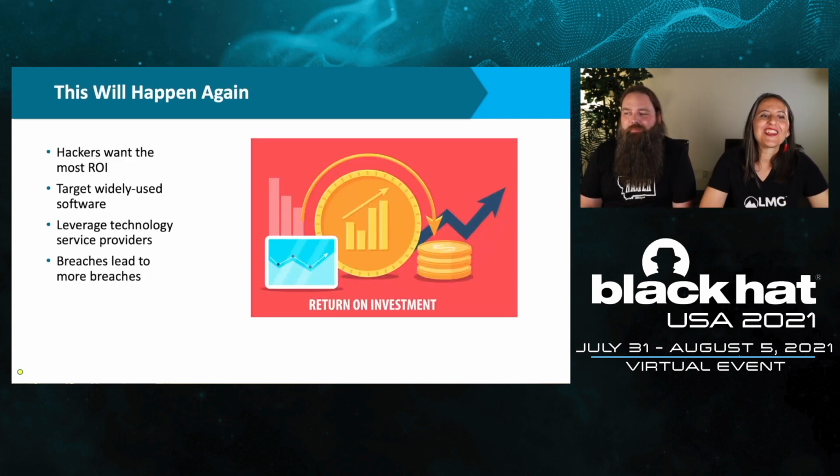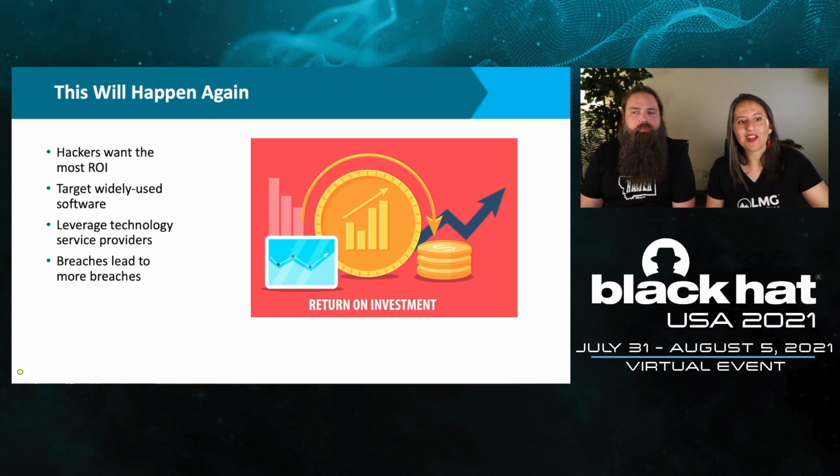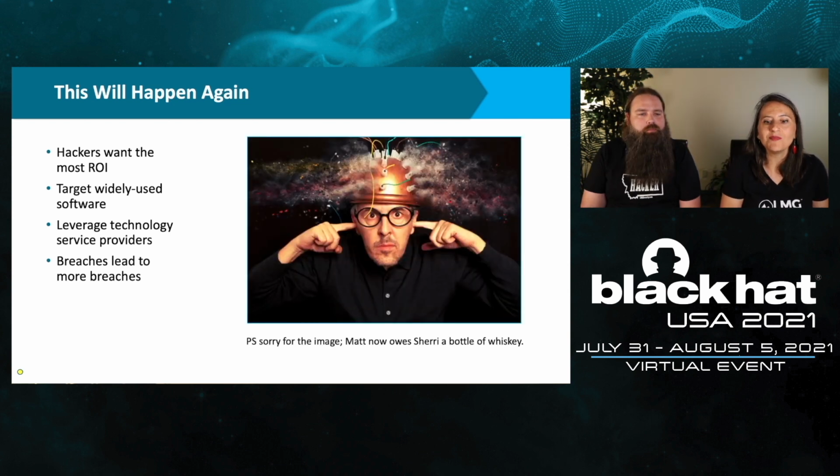Okay, so this will happen again. Hackers want the most return on their investment, and they've figured out that if they target widely used software or they target service providers, they can have a widespread impact and get the most bang for their buck. We've also seen that breaches lead to more breaches. So the information and access that the attackers have gained from previous hacks can help them to launch more effective attacks in the future. So be careful.